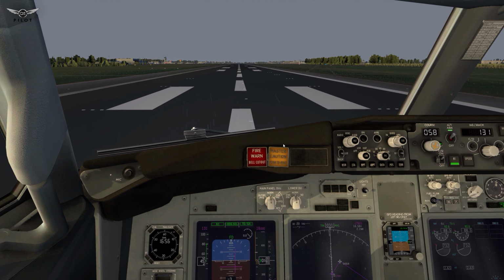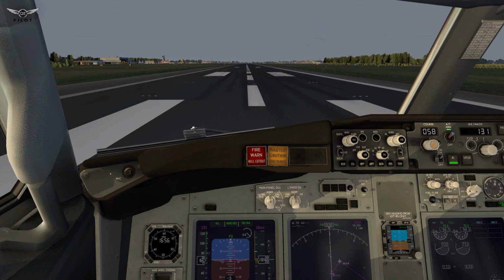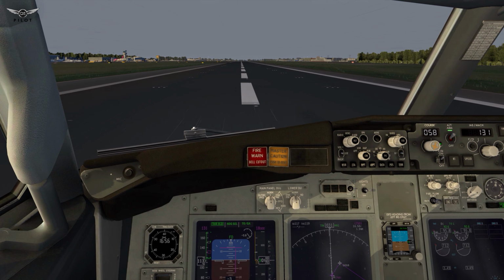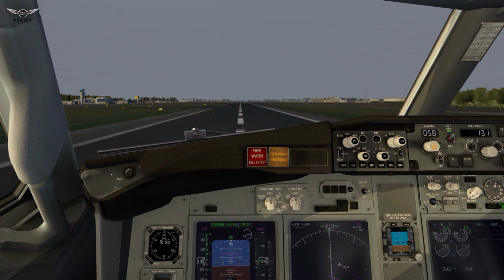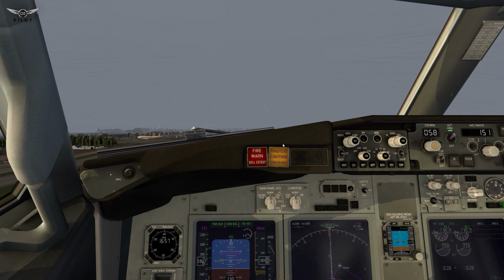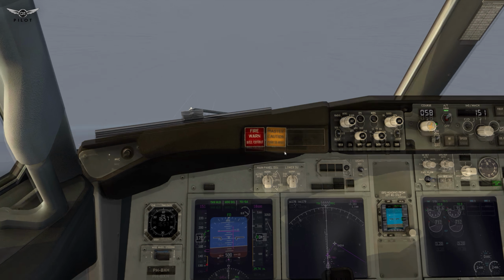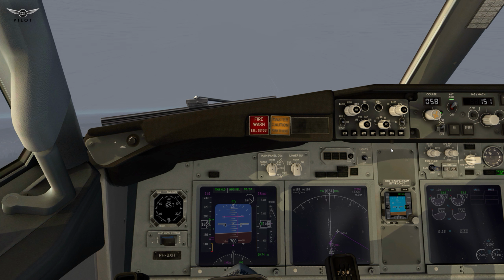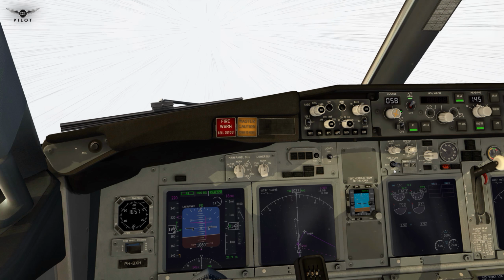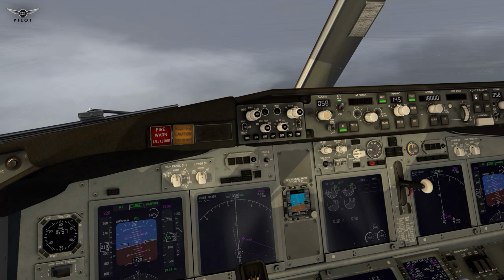Toga. E1 rotate. Rotate. Gears going up. Begin retracting the flaps. And VNAV. 1000. Flaps going up. LNAV. Engage the autopilot.